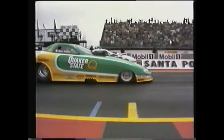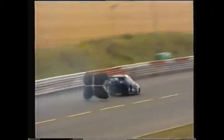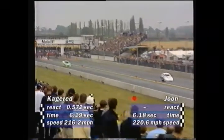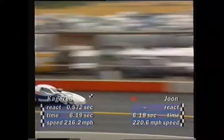Well, Lex Joom knows he's got to make a move on Michael Kagerad. Very well, but not quite a move as that. Lex Joom away, a very obvious red light indeed. And Michael Kagerad gratefully cruises down with the Camaro following Lex Joom and takes the win into the quarterfinal. I bet Michael was absolutely worried, if I can put it that way, at that point, Graham. If he saw Joom taking off like that, he could have seen his championship going up in smoke. Well, of course, he wouldn't be aware of the red light until that win light came on in his lane.